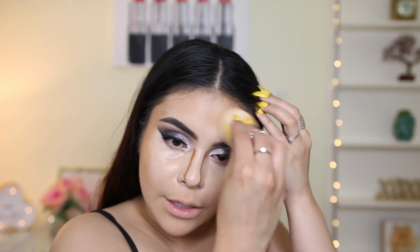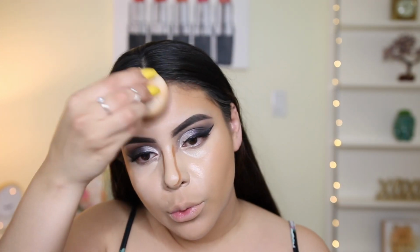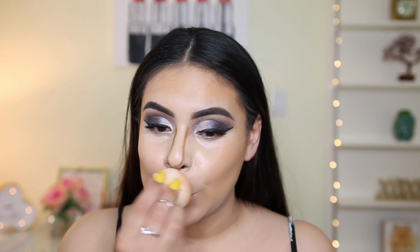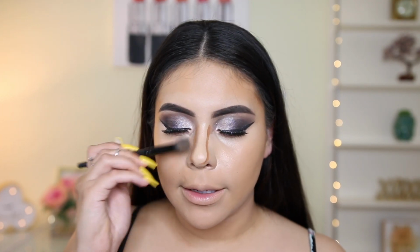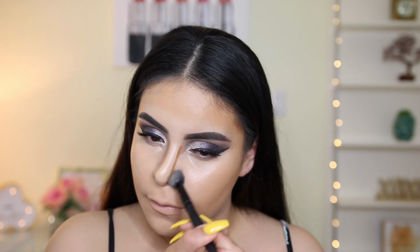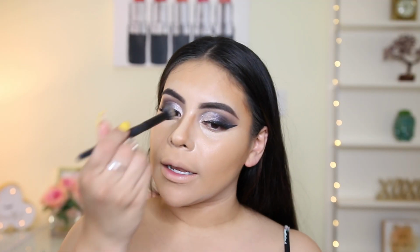Okay, I more so didn't really contour because I kind of just wanted to bronze the skin because yeah, that foundation was way too light. I'm gonna blend this out and I'm using this e.l.f. Flawless Concealer brush.